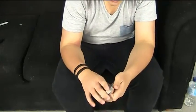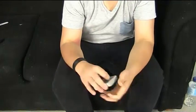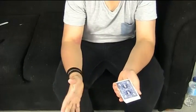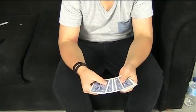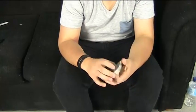This is where the magic starts to happen. To them, you haven't done any moves at all, they've only signed the card, okay? To you, you've already got two phases of the trick ready.